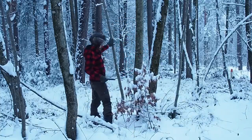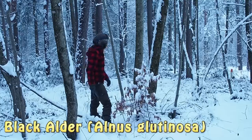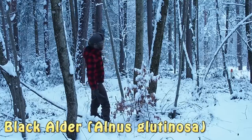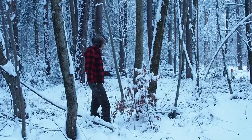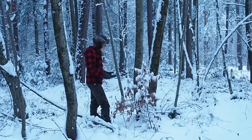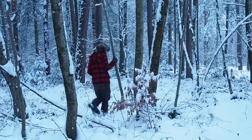Okay folks, so I've just discovered this elder tree. Now I've never used elder before for bow making, but this one is very straight and it has about the same softness of hazelnut, so I think I'm going to give this a try.